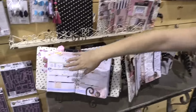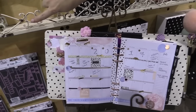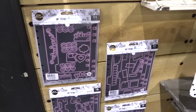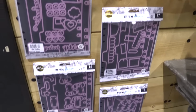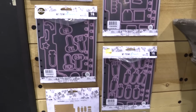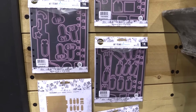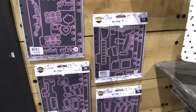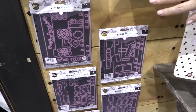Moving over here, we came out with die cuts. They are different piece sets, so 11, 16. These are created just for A5 planner sizes. So you'll get daily tabs. You'll get all kinds of little accessories and clips. So six different die cut sets just for planners.